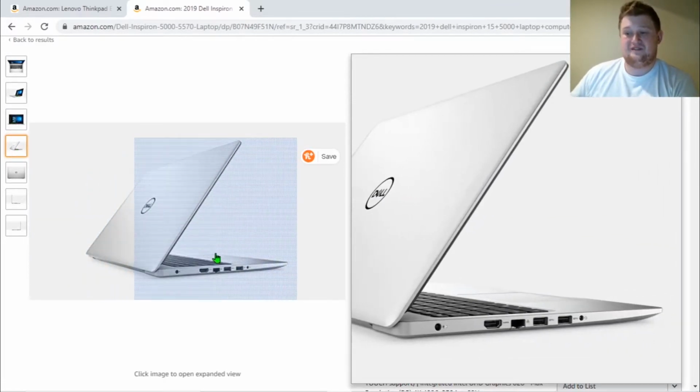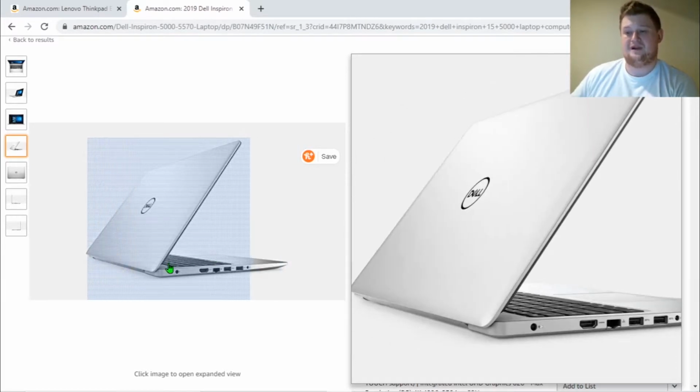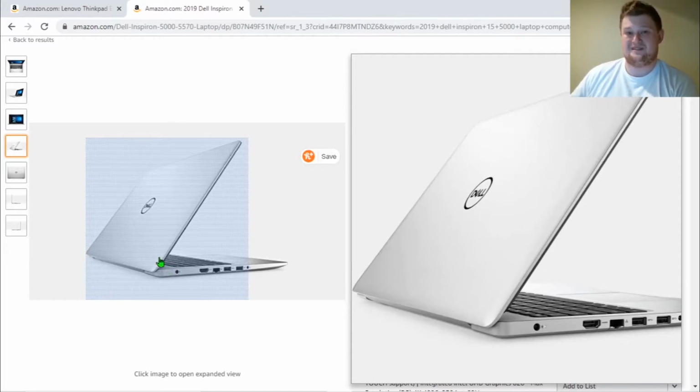It looks like you have 2 USB ports and an HDMI port with an Ethernet and a microphone slash headphone combo jack. Looks like your power is pretty standard. It's that female connection, so it's not the USB-C on the other computer. I don't really like USB-C. I don't think it's as reliable as the regular standard cord that a laptop would use. So this laptop so far is already winning in my book just because of that.